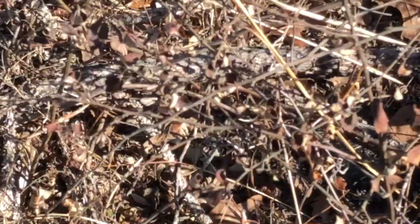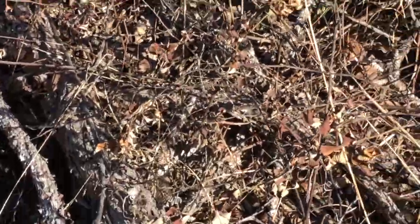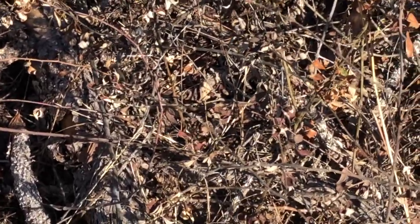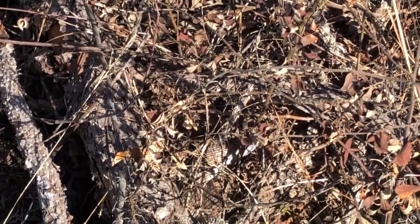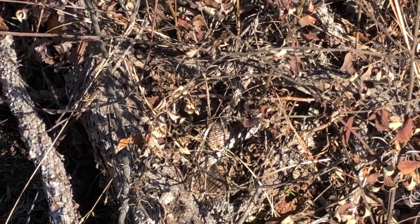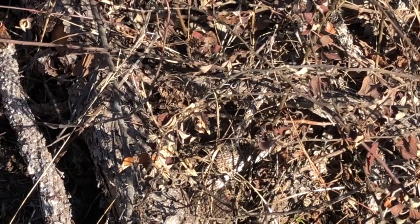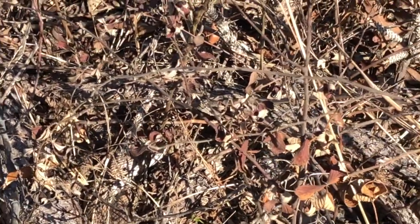From a distance, in the sunlight, you can see the glimmer off its scales. It's a nice sunny day today, mid 70s here. And I didn't bring my temp gun out, but I'm sure it's high 80s in the sun right where it's basking. So this is another situation where if you were to walk up past here, you would never see it. You'd really have to study the area.